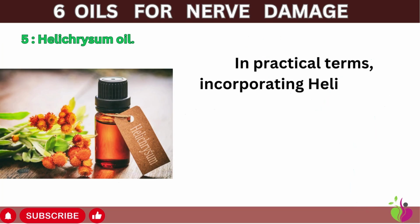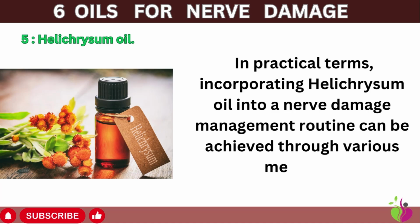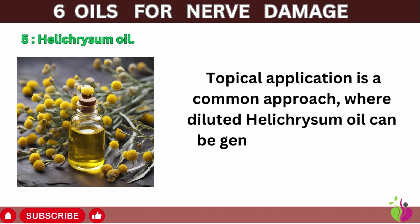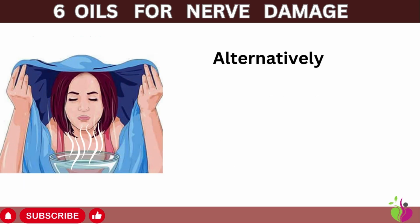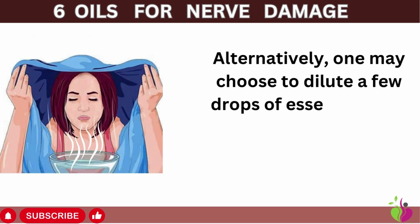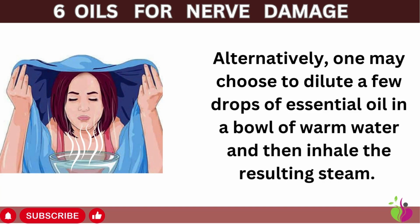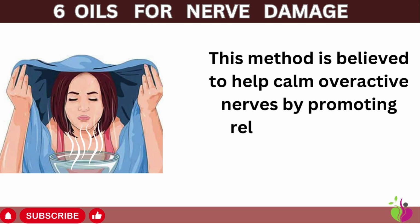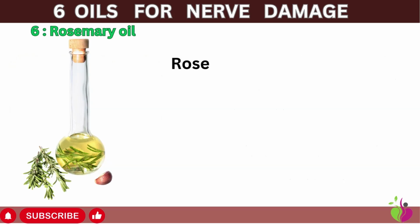In practical terms, incorporating Helichrysum oil into a nerve damage management routine can be achieved through various methods. Topical application is a common approach, where diluted Helichrysum oil can be gently massaged onto affected areas. Alternatively, one may choose to dilute a few drops of essential oil in a bowl of warm water and then inhale the resulting steam. This method is believed to help calm overactive nerves by promoting relaxation through gentle breathing exercises.